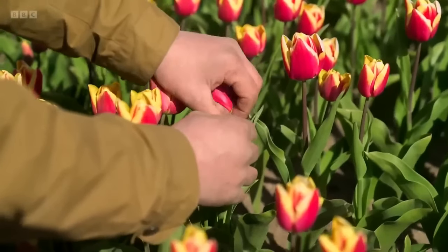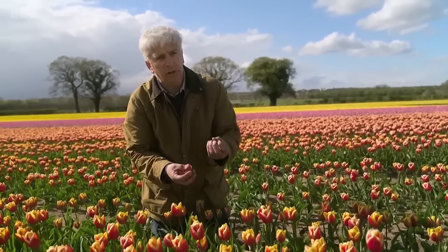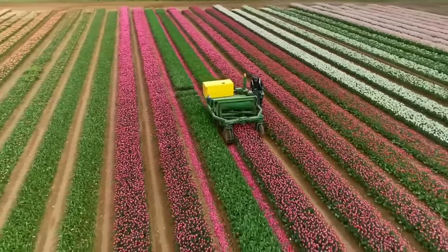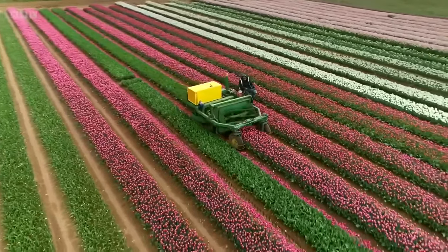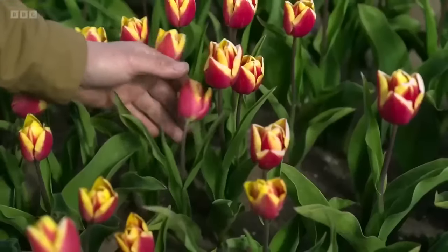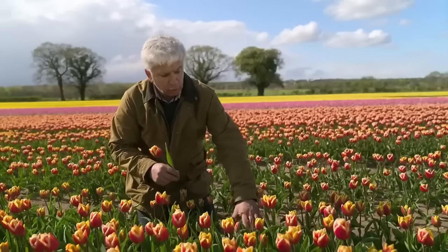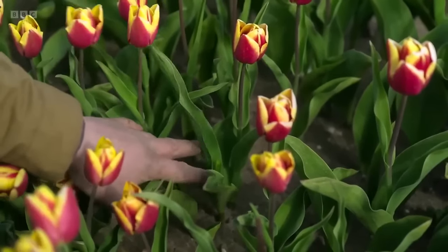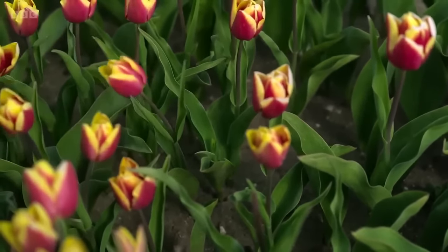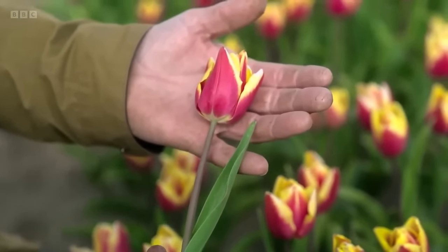By taking the heads off, you're stopping that producing a seed bud, and that seed bud takes an awful lot of energy out of that bulb to produce. So by removing those heads, that won't happen. All of that energy from those leaves goes back down into the bulb. But at home, I think you might want to actually pick some flowers and use them in the home. So snap them off, try and leave two clear leaves on the bottom of the plant. That way, you're still going to gain a good bulb for next year, as well as a nice vase full of flowers for the home.